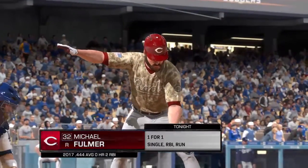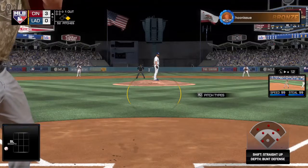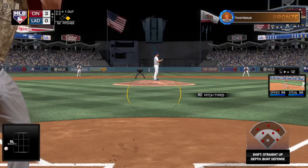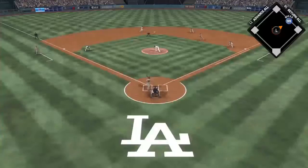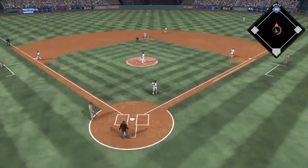Now at the plate, Michael Fulmer. He came through with an RBI single in his last at-bat. Michael Fulmer. High set by Kershaw. Now the pitch. Pitch misses low. The throw down.